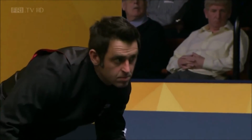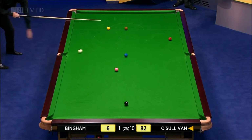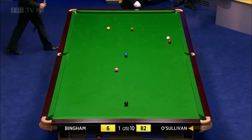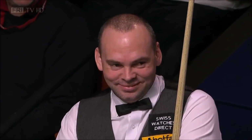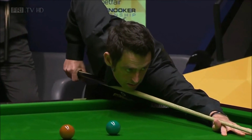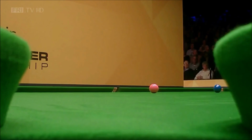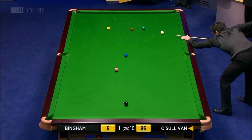And another brilliant positional shot. A little bit of exhibition stuff. Oh, this is one way of getting on the red. Never thought about that one. Well, he's such a nice fella, Stuart. He just can't stop smiling, and he's so far behind, but he's still smiling, Stuart.